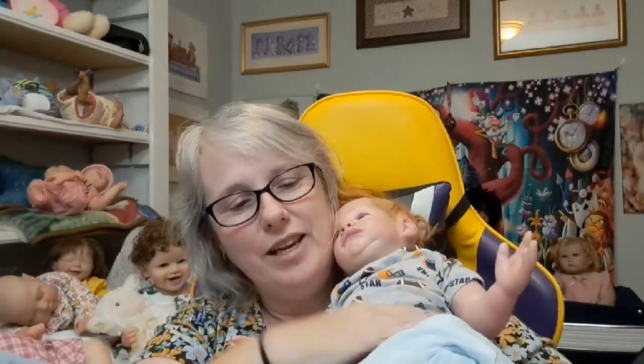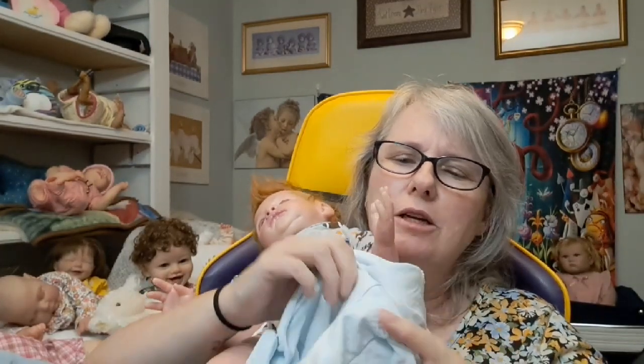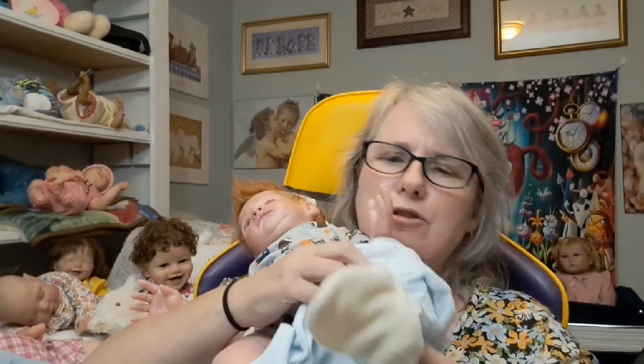Am I doing this wrong again? No, this is his feet. This is Lucas's little feet. It's okay, baby boy. Don't be upset the way I'm handling him. He's not a real baby. He's a dolly baby. But he's still a cute one. They're all cute. But I don't have to be super soft and super gentle, you know? Is this going to fit him?